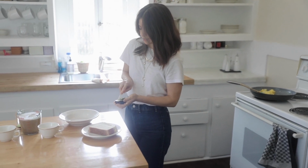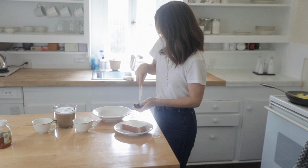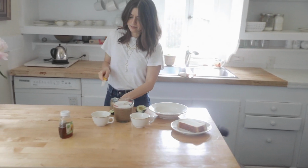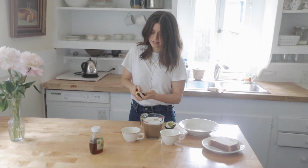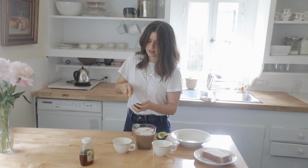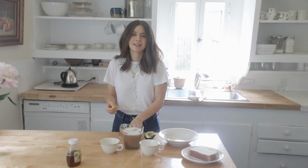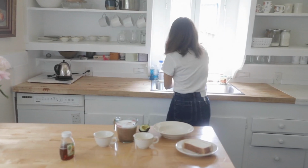So I always slice that up and then scoop it out with a fork. I like to use a fork because it's not as exact as a spoon. If I was to scoop it out with a spoon, then it would get a lot more of the ridge, close to the skin, and I just don't like that part.